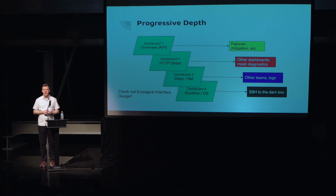And to be able to do that, you need to support some form of progressive depth. Users should be able to start off at a high-level indication of the system, and they should be able to drill down further. So in this example, we maybe start off with KPIs, maybe it's a gRPC service, so we can drill down to HTTP, then maybe dependencies, then maybe the runtime down at the bottom. So that gives us this version of drilling down and then backing out again, which really helps the user get to where they're trying to go, again, based on their spec.